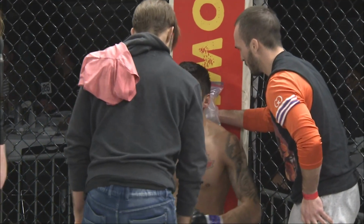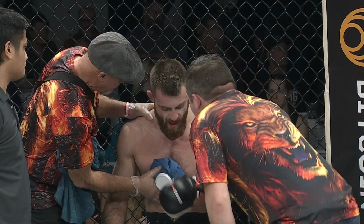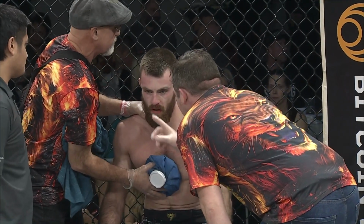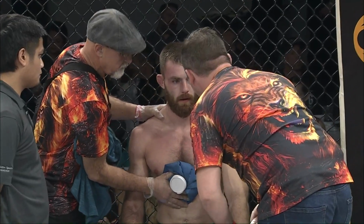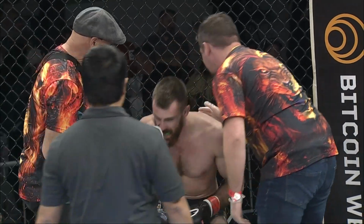Final instructions given from the corner as we are heading into the third and final round of our last amateur bout before our main card.